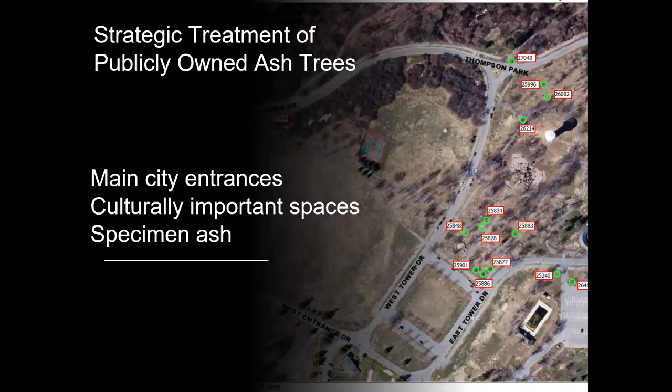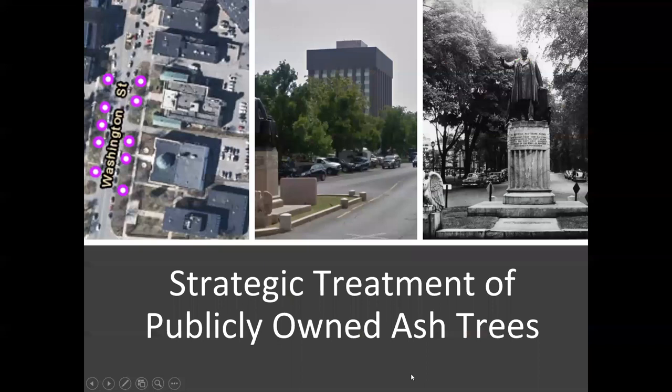This is just an example of a space that we chose with cultural significance. Of course, the city's downtown arboretum is a space of cultural significance here for folks within the city. So you can see here these purple dots. These are ash trees in the downtown arboretum that were treated. We're very, very thankful.